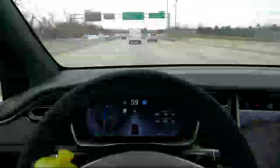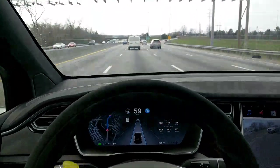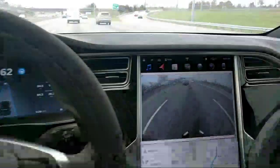I did not get the new Tesla maps yet, unfortunately. I'm waiting for that. I seem to be slow on these updates. You can see it hasn't even given me the prompt for the update yet.